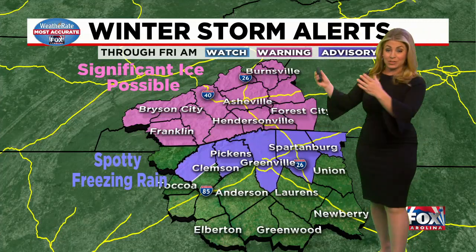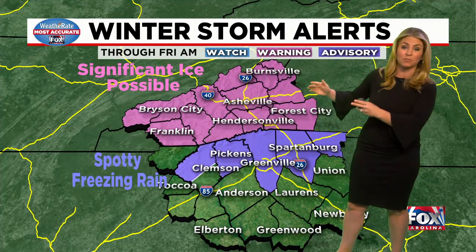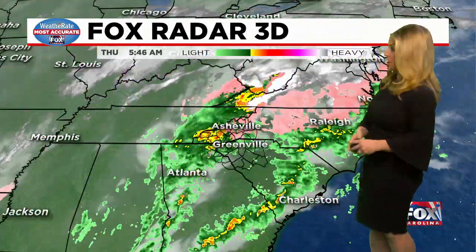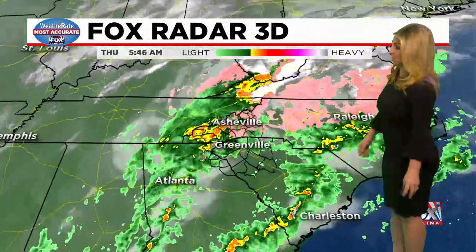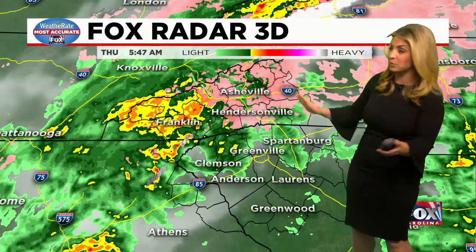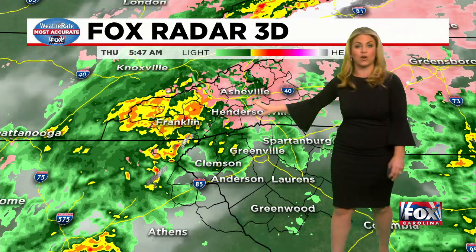These warnings for the mountains and advisories will go into effect from today through tomorrow morning. The upstate, however, it's just today that has that concern. The system is widespread. It's been dumping down rainfall through the overnight, so roads are already wet everywhere. But these spots that are now down to freezing are coming in showing pink on the radar map.